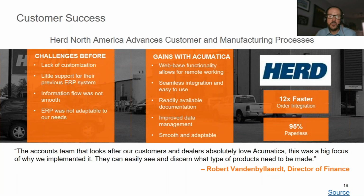We'd like to take a quick moment to talk about one of our manufacturing customers using Acumatica. Herd Manufacturing makes custom bumpers and grill guards for trucks, and they've successfully implemented Acumatica to make some pretty dramatic improvements in their business. They love the adaptable nature of Acumatica and continue to grow their use of it. They now process orders 12 times faster than they could previously, and based on that efficiency gain, they're improving their customer service as well as increasing their capacity. At this point, their operations are 95% paperless, so data is easily available and is accurate.